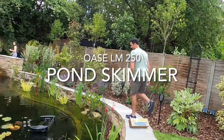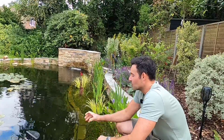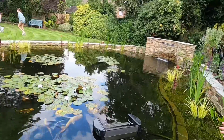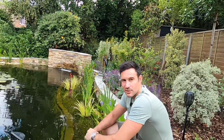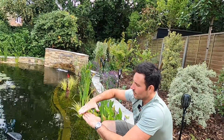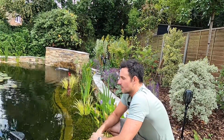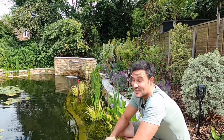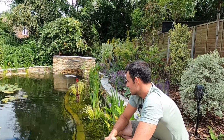This is the Awaza LM250 floating skimmer. What's nice about skimmers like this is you're not affected by the water depth. If the pond level drops, the floating skimmer will drop down with it and continue to work, and likewise if the pond fills up too much, it'll continue to work. If you've got a static skimmer, the little floating collar will only give you a certain amount of movement, a certain tolerance of water depth, and if the pond gets too low or too high, the skimmer stops working. But again, it's a very expensive piece of kit, but well worth it. Yeah, that's doing a good job.